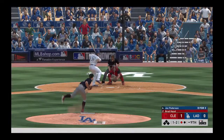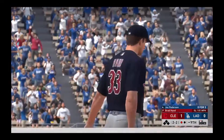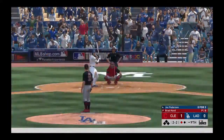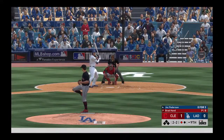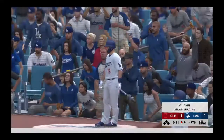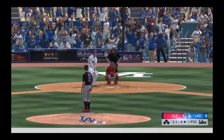Now the pitch. 2-2. That's back-to-back sliders on the outside part of the plate. Now would be a good time to come in with that good hard stuff inside. He's ready with the 2-2 pitch. Down and full. Will Smith will be next.